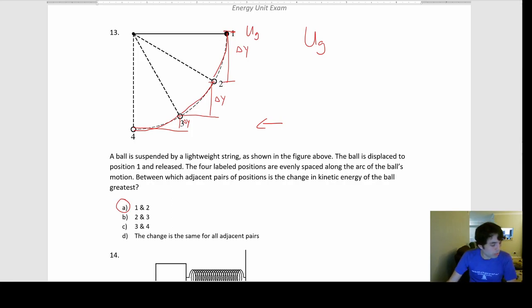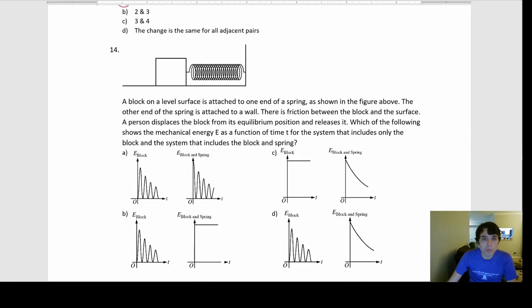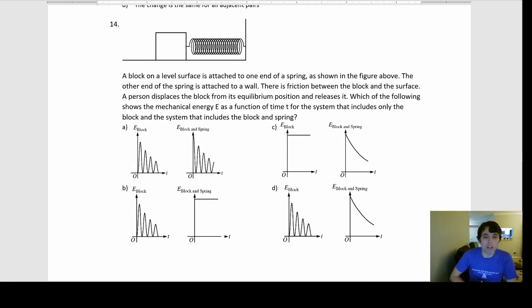Okay, number 14, we got a spring. A block on a level surface is attached to one end of a spring, as shown in the figure above. The other end of the spring is attached to a wall. There is friction between the block and the surface. A person displaces the block from its equilibrium position and releases it. Which of the following shows the mechanical energy E as a function of time t for the system that includes only the block and the system that includes the block and spring?